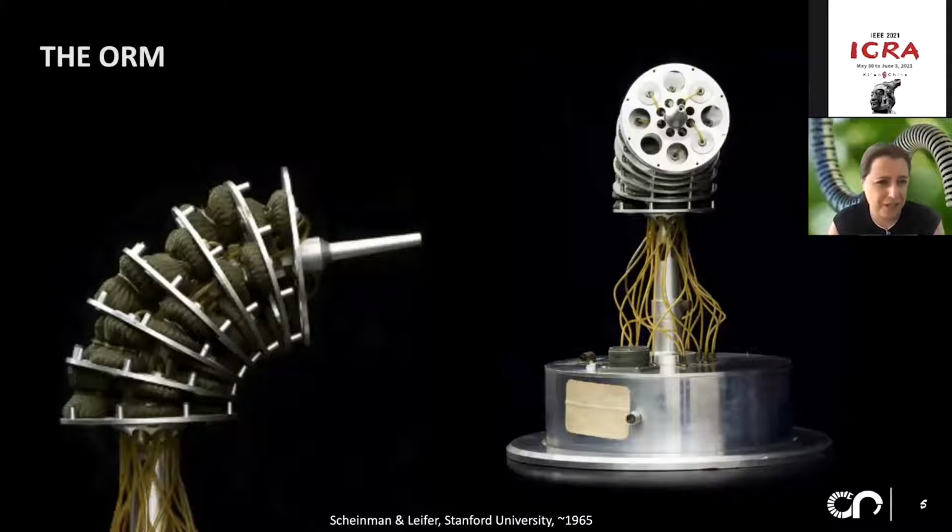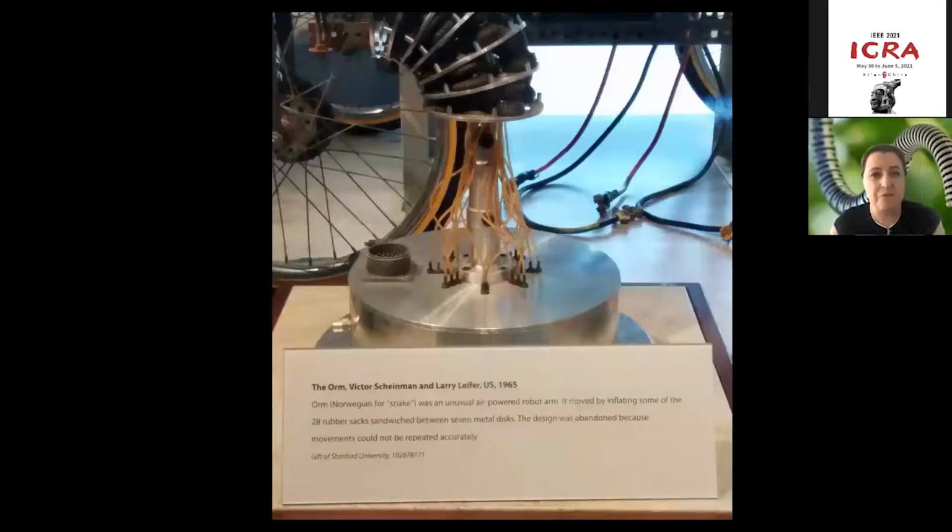It's called the Orm, which is Norwegian for snake, and it was pneumatically actuated. In terms of all these rubber sacks, it's 28 of those sandwiched in between 7 metal plates. And so this little robot could achieve bending in 2 degrees of freedom. Nowadays, the robot is on display in the Computer History Museum in Mountain View, California. If you ever happen to be there, have a look. It's a remarkable exhibition. Yet the Orm proved to be very difficult to control, right? It's a pneumatically actuated robot, and it was abandoned because movement could not be repeated accurately. That's at least also what the display says. So the robot was quite a contrast to the Puma robot.